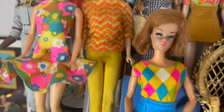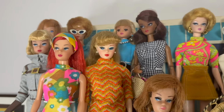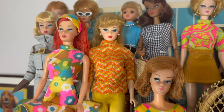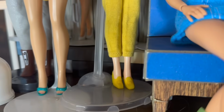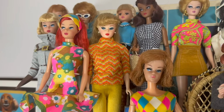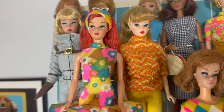Of course, I redressed her in some 1960s clothes. These are original, by the way. She's got like kind of a unique hair color. It's kind of like strawberry blonde. I don't know, I liked it. That's why I picked her, because she was unique. And what shoes is she wearing? Just some of those crappy shoes, these guys. They might be vintage. I don't know. But she's cute. Had her since like 1997 or 1998. She's a good one. Next to her, this was a doll I hunted down.